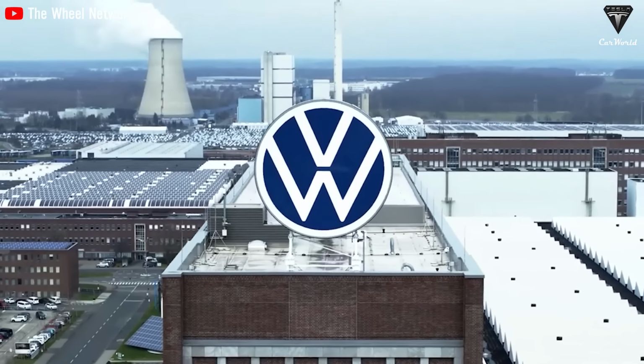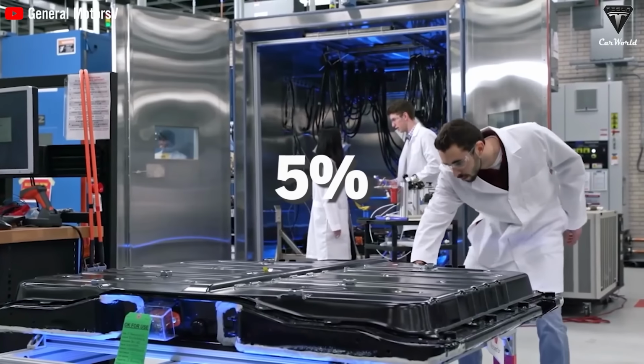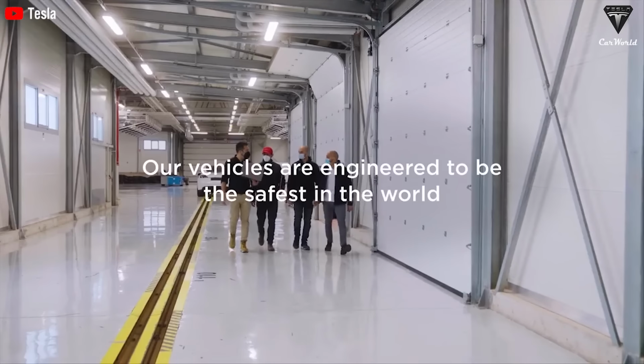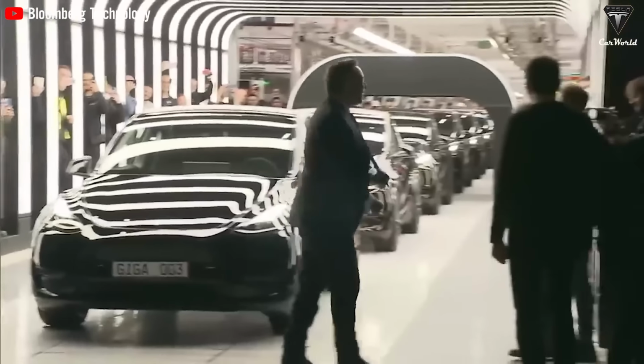This disclosure garnered attention, and giant automaker Volkswagen responded by acquiring a 5% stake in QuantumScape and its solid-state battery technology. It remains to be seen if Tesla will also invest in this project in the future. It's hard to predict, but it's unlikely that Elon Musk would overlook it.